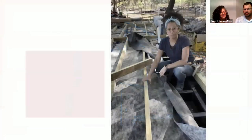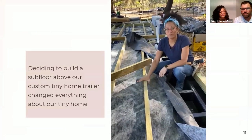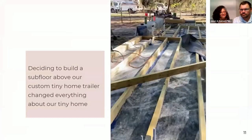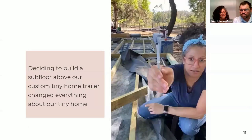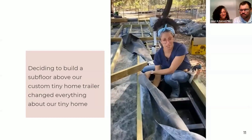Hi, we're building our subfloor for Little Bitty, so I just wanted to explain where we're at. We got the floor joists here that we've attached. These screws here, 1.5 inch, and we have to go underneath the cross members to the trailer.